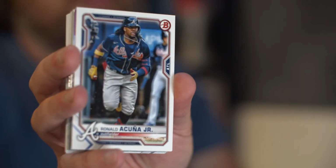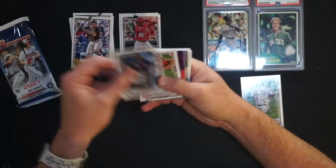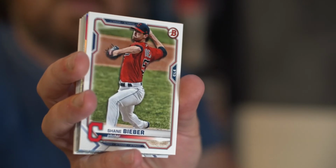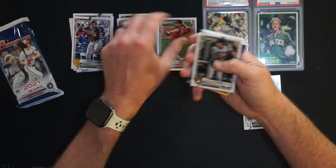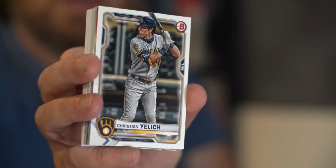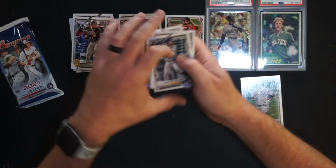And then Ronald Acuna. This is just seriously a sick pack for the Braves, who are just killing the ball right now. Shane Bieber for the Indians, as we all know, Cy Young Award winner last year. And then we have Christian Yelich for the Brewers. So let's go ahead and pull our first Bowmans. We'll get these out of the way, or whatever these cards in the back were.